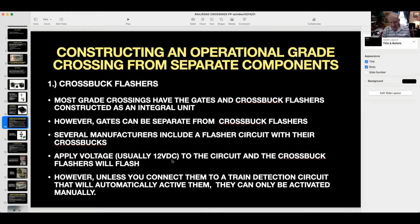If you apply voltage to the circuit board, usually 12 volts DC, it's basically just a simple flip-flop circuit, I can't remember my electronics, but basically it just starts the crossbucks flashing. Then when you take the voltage off, they stop flashing. So the trick is, how do you connect that to a train detection circuit that will automatically activate it? Somehow you've got to have the 12 volts start up automatically and then go off automatically.